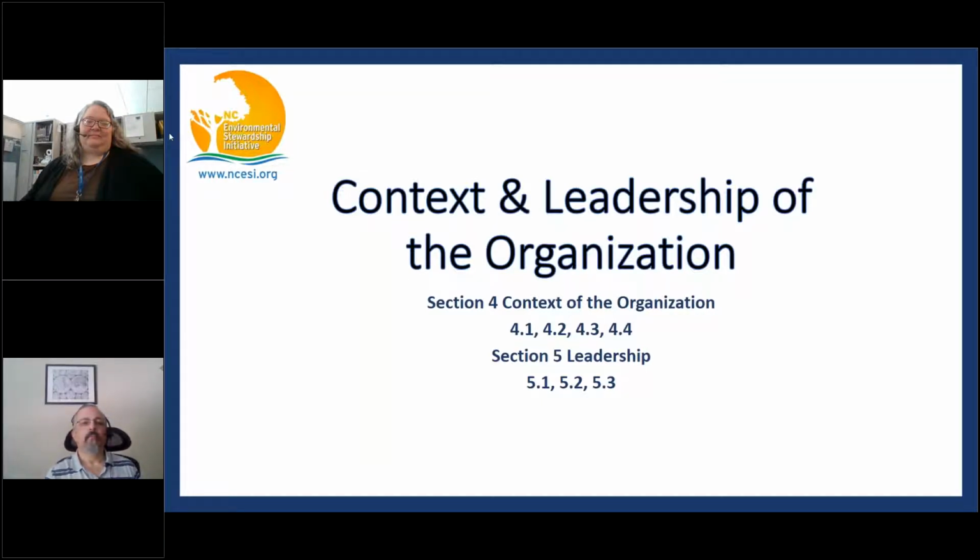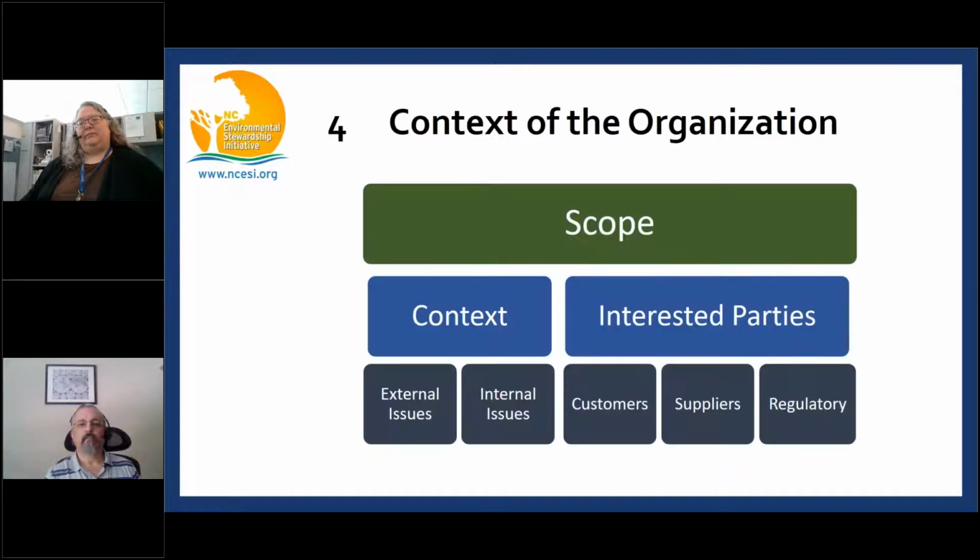All right. So as Angela noted, the ENMS sets you up with that framework. Angela, if you'll hit the next slide, to put your energy goals and hopefully achieve them. So this is a high-level overview of clause number 4, which is known as the context of the organization.